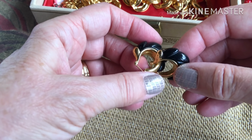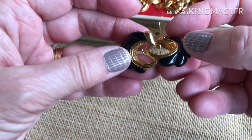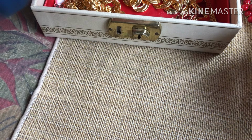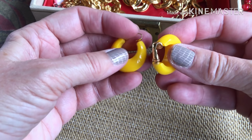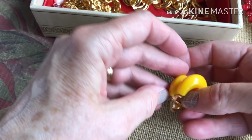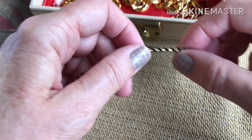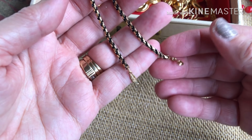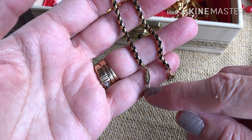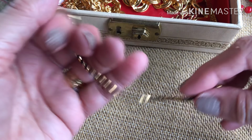Have some black earrings, some hoops, sculptured. Signed in there, Napier. Got some fun yellow ones. This is also my own from probably the 80s. 90s, maybe. No, I think it's from the 80s. Black and gold chain.